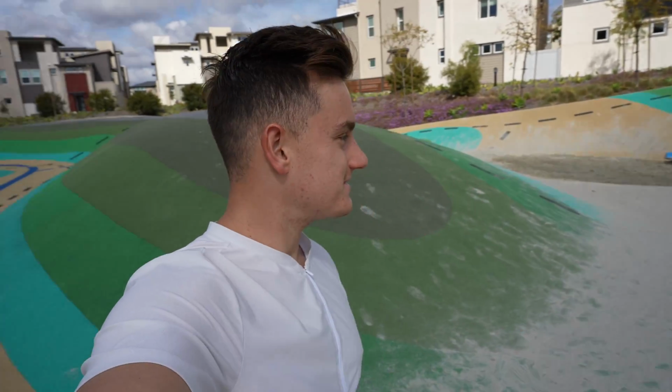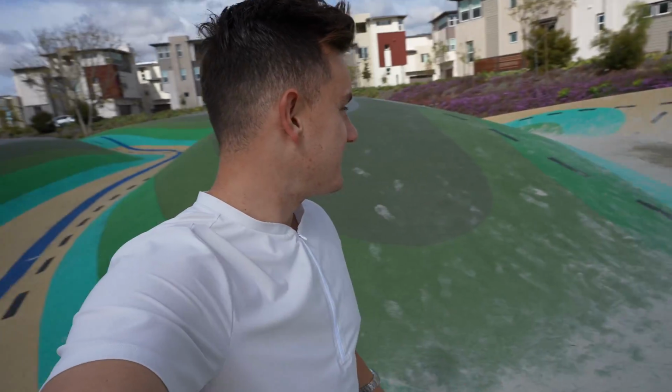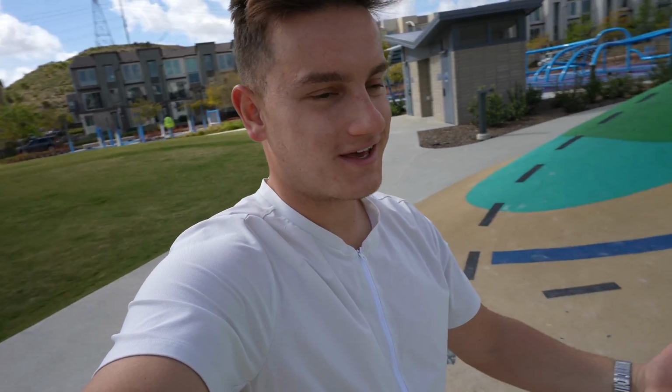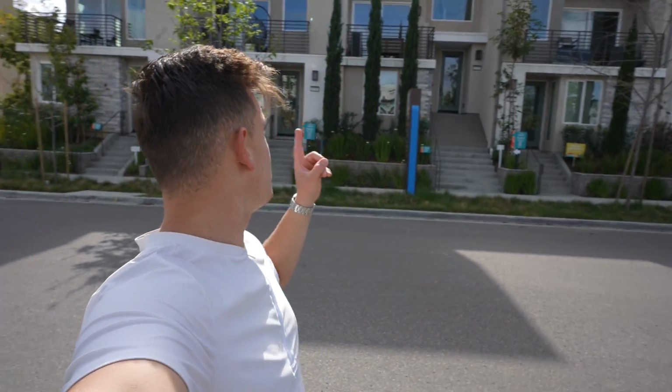It was raining recently, but you can have the kids slide right there on the slide and just enjoy the time. And this is one of the benefits I really like in this community, is that they put time and effort into making this feel very family oriented, and you can bring your kids and just have a good time with them here. And the model homes right behind me, there are 3 units of model homes.